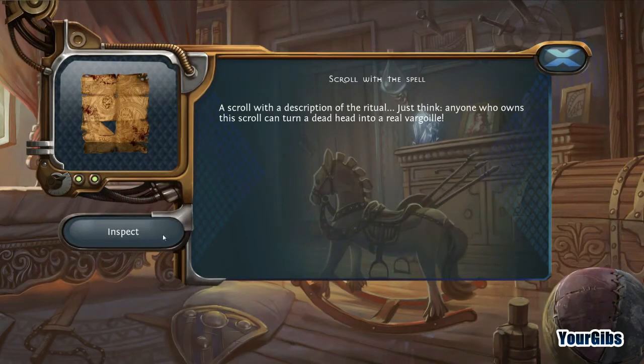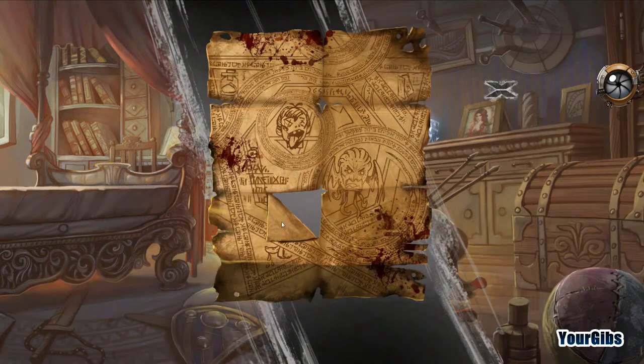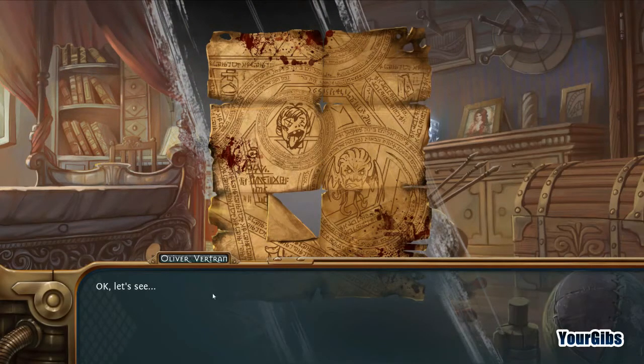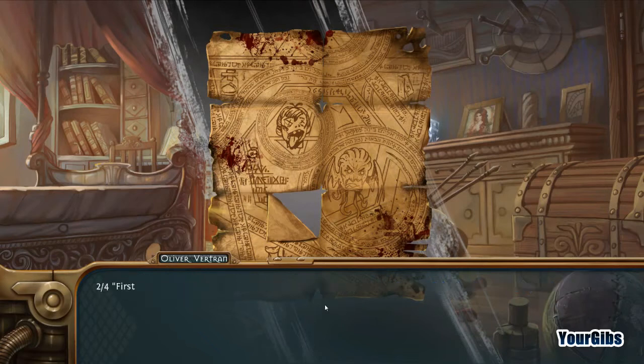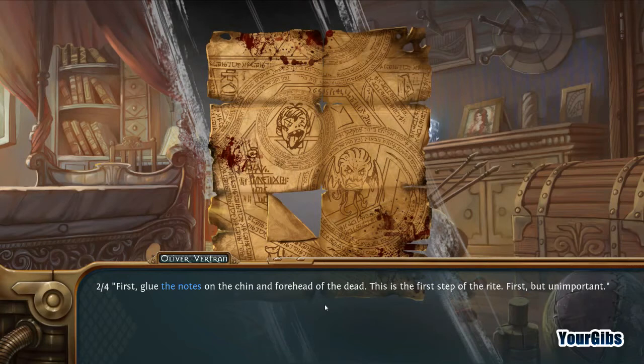Scroll with the description of the ritual. Okay, let's see. From the distant past, an ancient enemy people knew. No, that's not it. Here it is. To summon a vargoille, you need 3 things: a corpse head, notes of the dead, and a magical powder, which you will use to revive the dead. First, glue the notes on the chin and forehead of the dead.